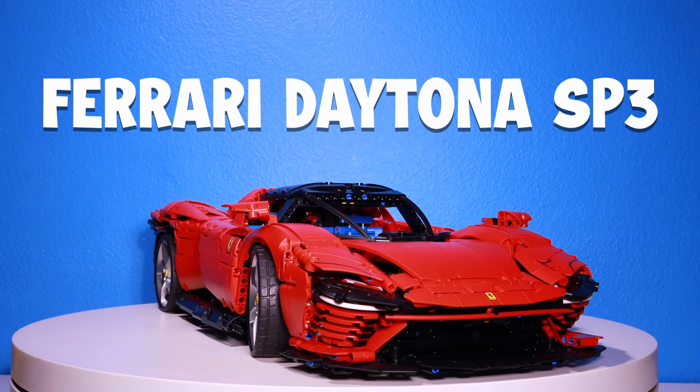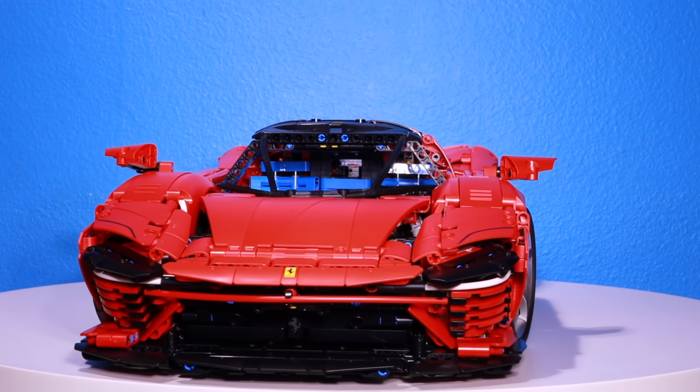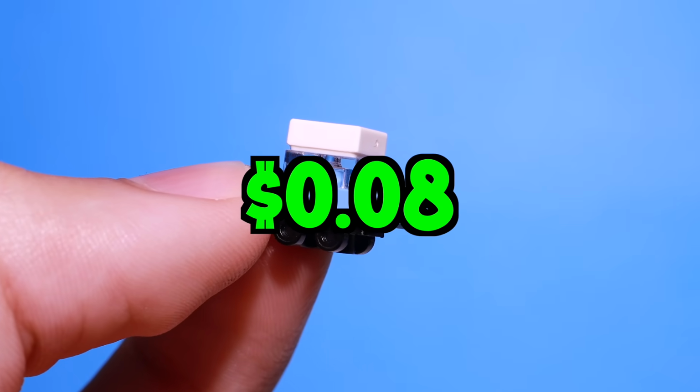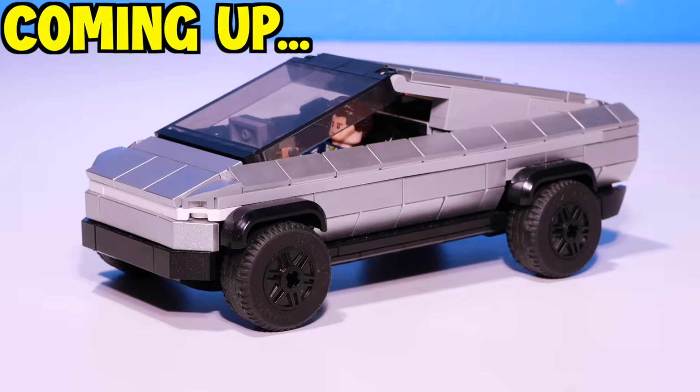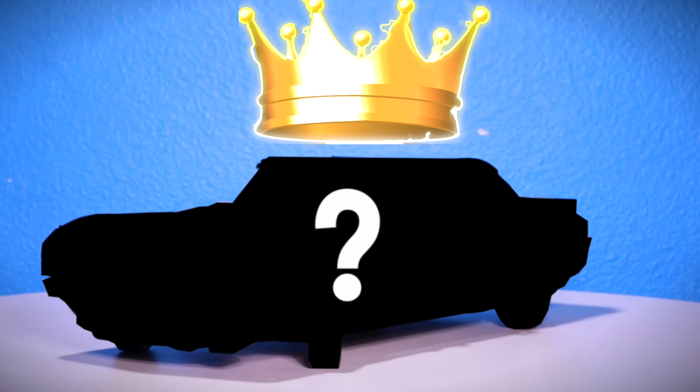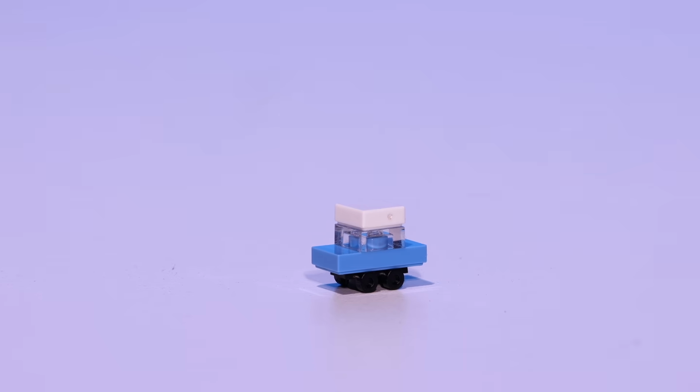This is the Ferrari Daytona SP3, and it costs $450, while this car only costs about 8 cents. Today I bought a bunch of Lego cars and I'm going to test them to answer the age-old question: what is the best Lego car? So, let's start off with the world's smallest Lego car.